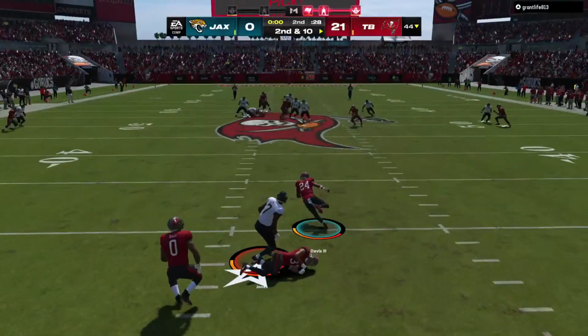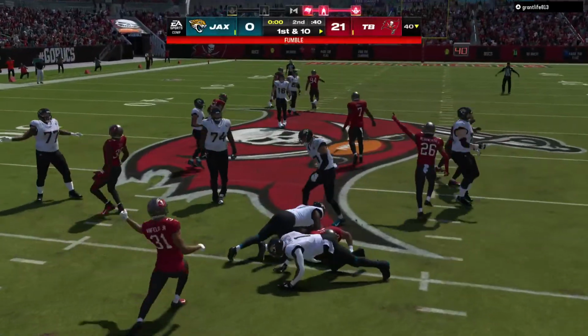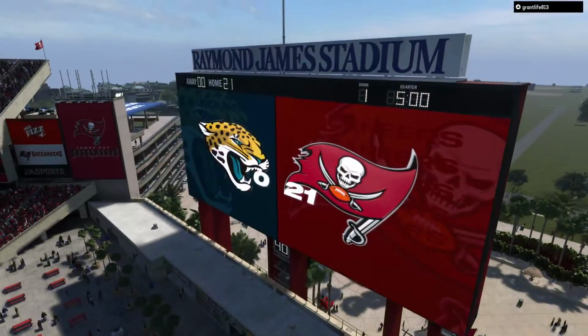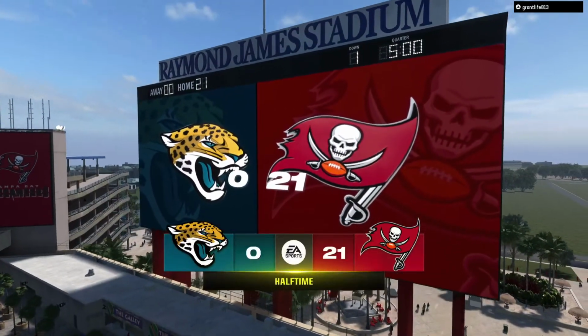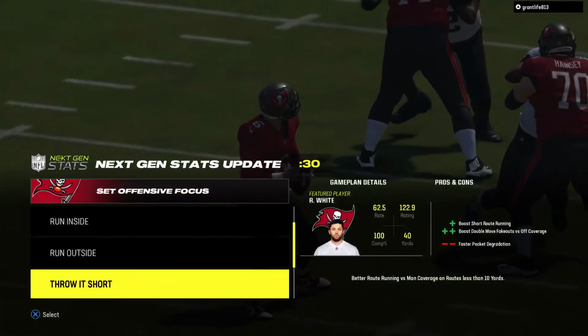Well, that's the 3rd interception for Lawrence. Oh, they try a lateral on the return, and now the ball's loose. And it's picked up by the Buccaneers. And the Buccaneers are going to get the football back as time will run out in this 3rd quarter of play.